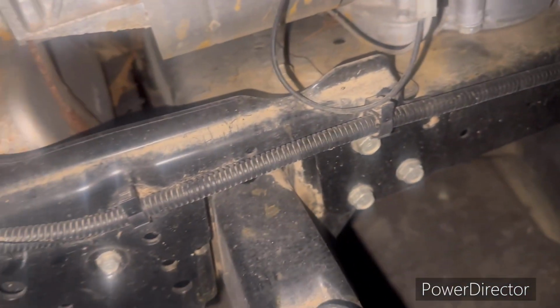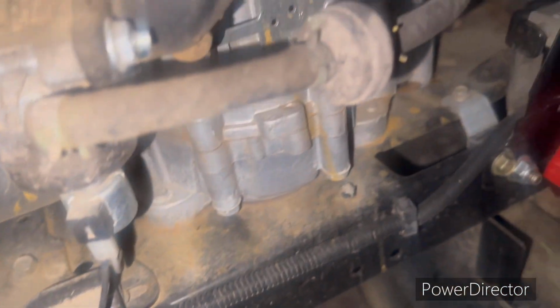I cannot for the life of me find the fucking oil filter. It says it's got it. That's what's bugging the shit out of me. Maybe he bought the one without it.